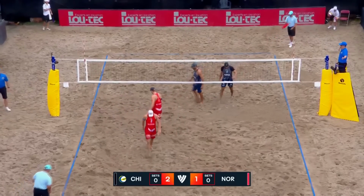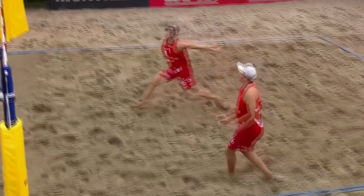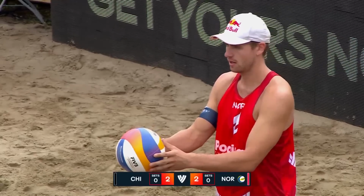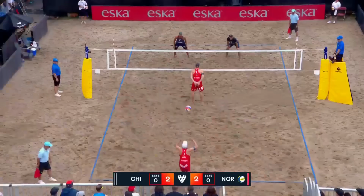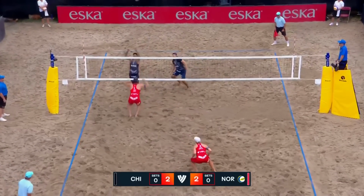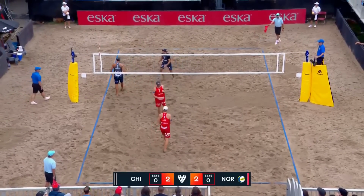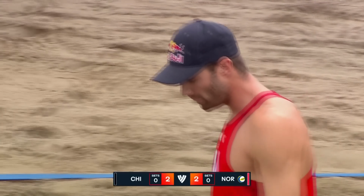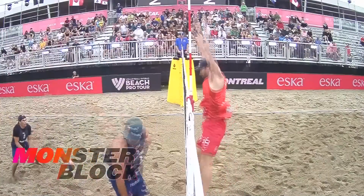Not to be outdone, Andy Mole too, from Andy. Jumping, kind of rotating angle, very impressive. Big stuff right there. Andy Mole, after a couple hammers down the line from Duffy. Indeed, it is a monster block.